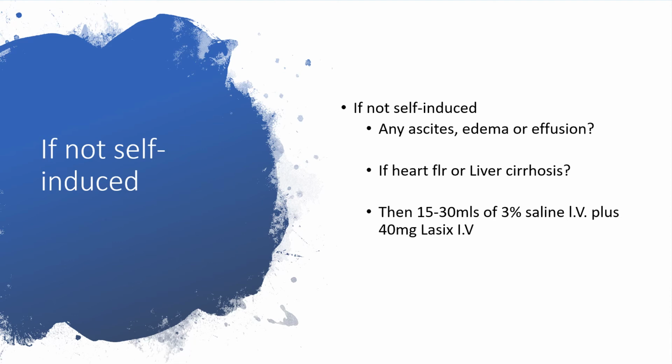If this is not self-induced, then we'll need to look out for ascites somewhere, pointing to liver cirrhosis, any edema or effusion, trying to rule out heart failure. Okay, then we can give 15 to 30 mils of 3% saline IV push, okay, with 40 milligram Lasix intravenously, that is furosemide.